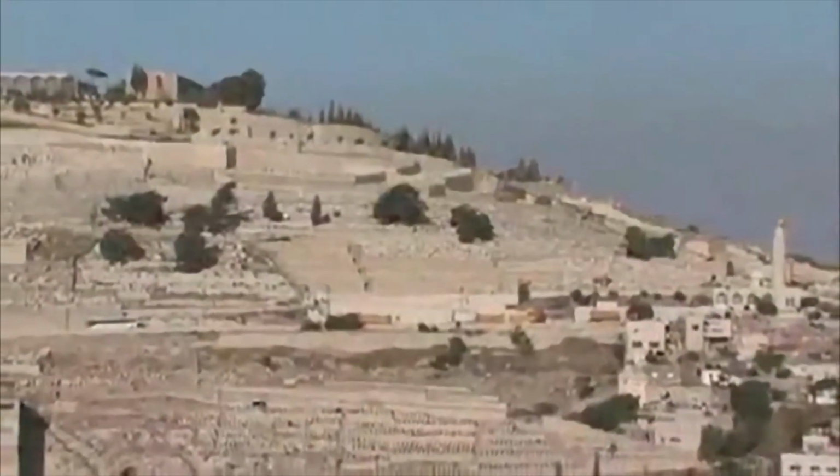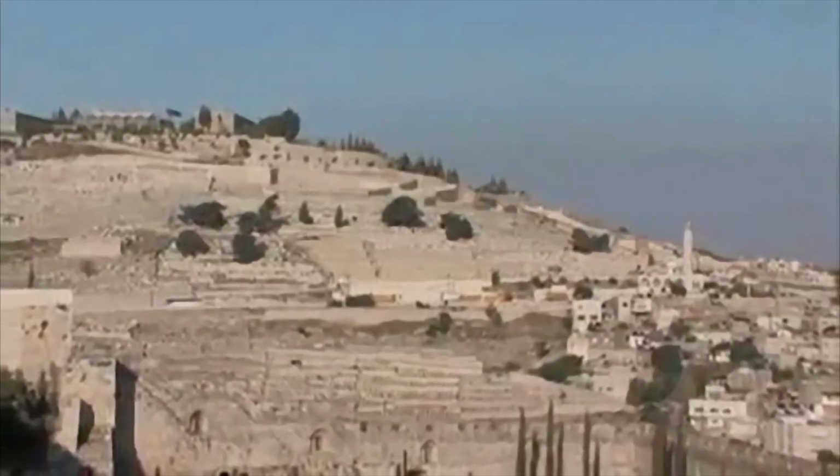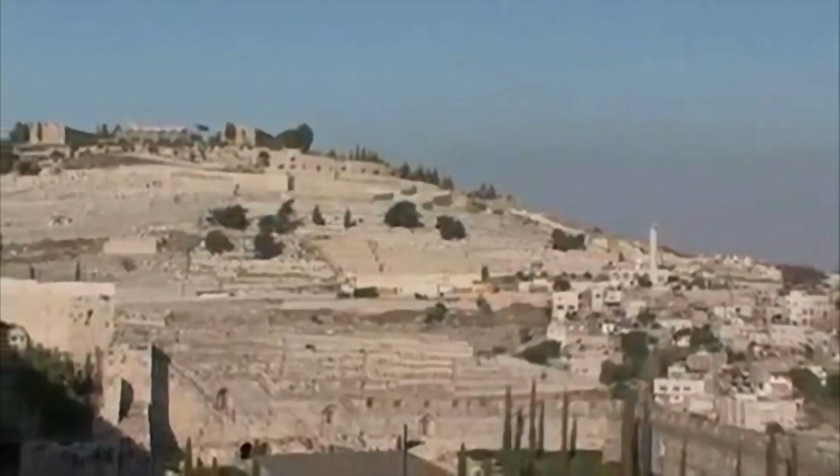Of course, David dreamed of building a temple on this location, but that never happened in his lifetime. In fact, his son Solomon built the temple, and it stood right below us here for over 4 centuries until it was destroyed by the Babylonians. Of course, there's so many places of historic importance in the city of Jerusalem.